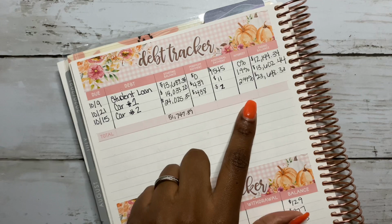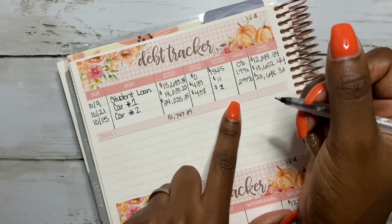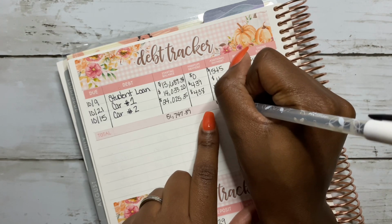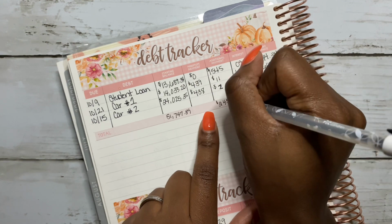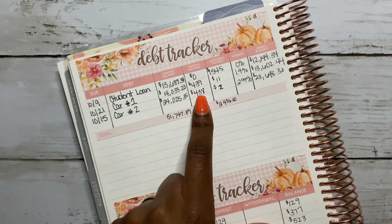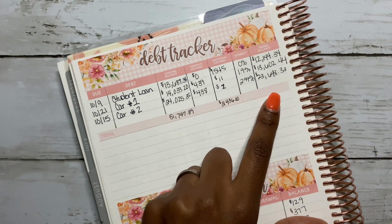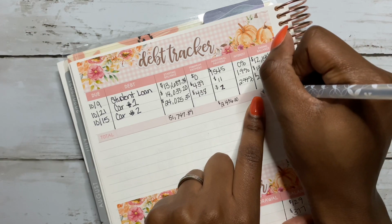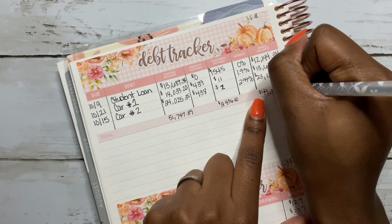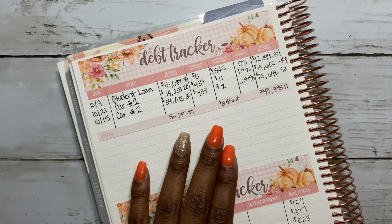So our total here was $51,747.89. And our total payments, well, I didn't really total these up, but our total payments came out to $2,436 for all of these combined, the $439, $38, $1,545, and these extra little dollars that I paid. So our total ending balance this month, guys, we are under the 50,000 mark, which is great. And that is $49,395.11.